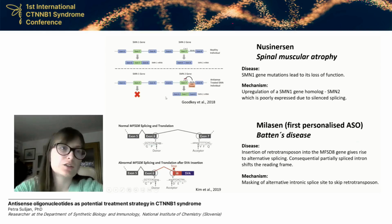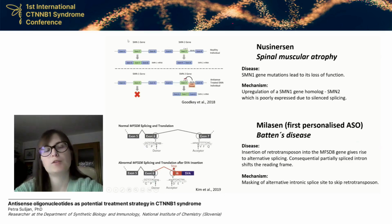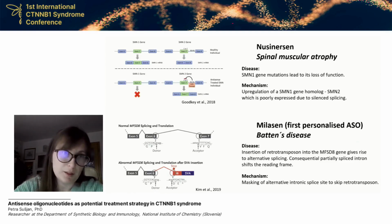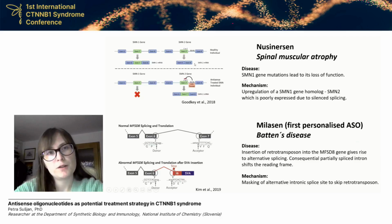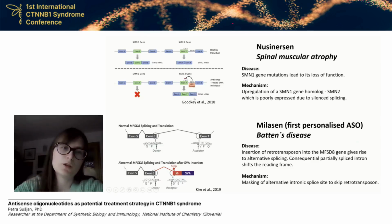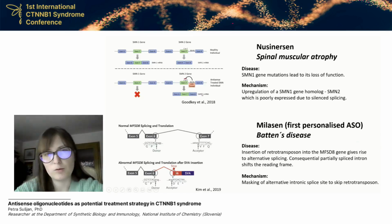In this disease, the mutations in the SMN1 gene are the ones that lead to loss of its function. However, here they did not target this gene that contains the mutation. They instead went to its homologue, the SMN2 gene, which in healthy individuals had a problem: it had a strong intronic splice silencer, which caused the deletion of exon 7 and production of a poorly expressing SMN2 variant. Now, what they did with nusinersen is block this splicing silencer, thereby causing inclusion of the exon and a fully functional SMN2 transcript, which is used to replace the missing function of the SMN1 gene.